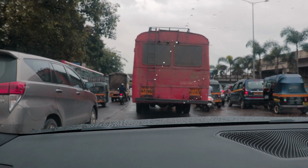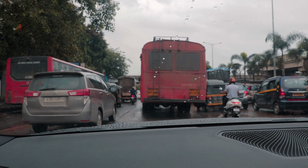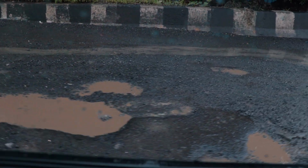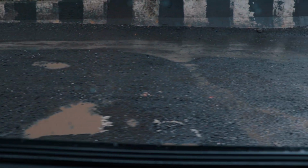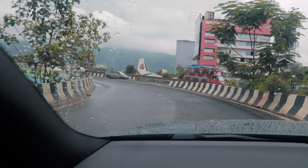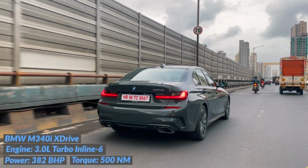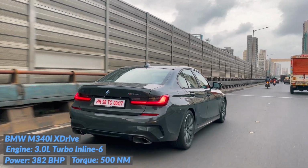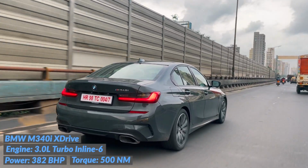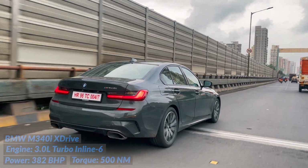So let me give you some insight as to what was going on. BMW had provided us with a full tank of gas. The range meter was showing about 476 kilometers of range, and we were 4 people in the car with a trunk full of equipment. To refresh you on the specs, the M340i comes equipped with the B58, which is a 3-liter turbo inline-6 producing 382 horsepower, 500 Newton meters of torque, equipped with an xDrive all-wheel drive system and an 8-speed automatic gearbox.